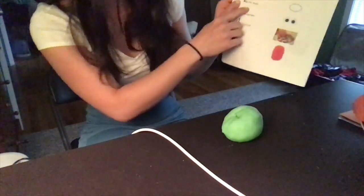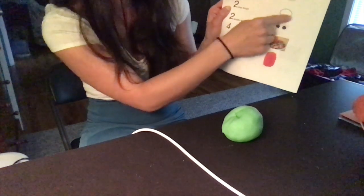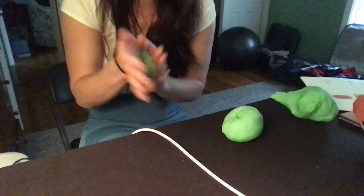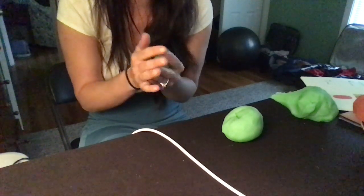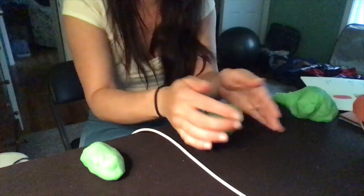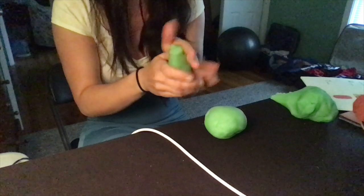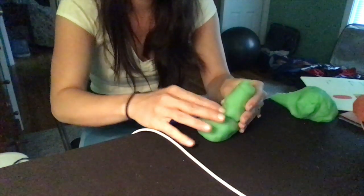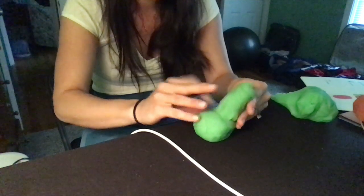And next it's saying we need 2 ovals. So I'm going to use green again, and I'm going to make 2 ovals. So I can even make this better. You can go roll it around. There's my oval. This is going to be his neck. We're making a long neck, and then just kind of take it and attach it.